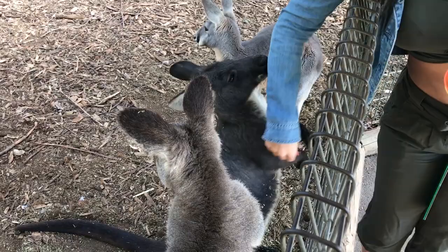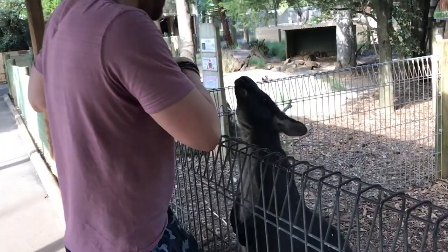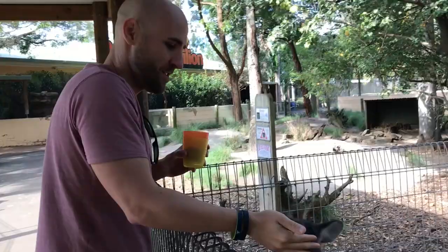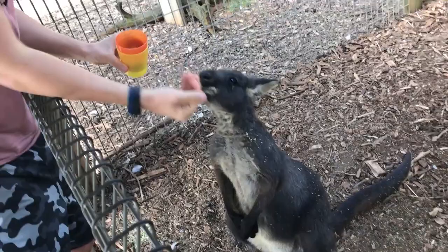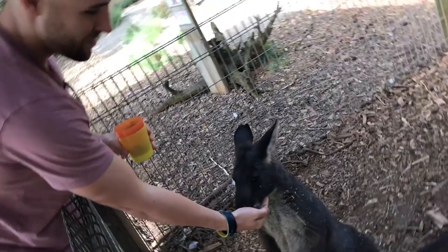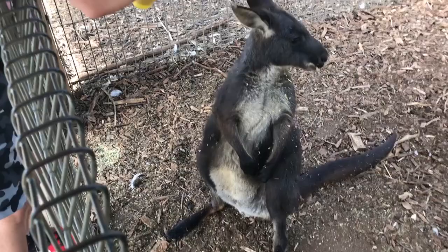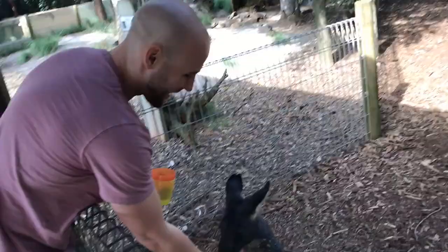So cute! So cute! Alright, so I found some kangaroos here. Whoa. Yeah, this one is pretty jumpy. Hi. Okay, open up. No, you gotta flatten your hand. Hey, got some more food for you. I can't fit both of you in the video. This one's really gentle. Not when the other one was there. It's like he's getting all the food while all the other ones are distracted. Ow. Yeah, now it's not gentle.